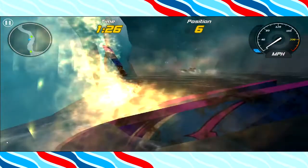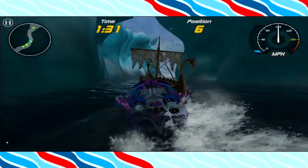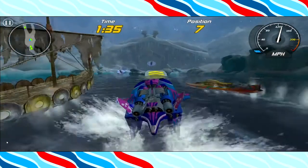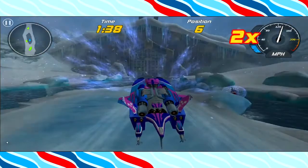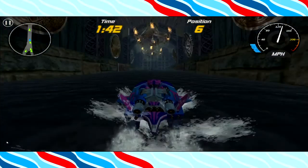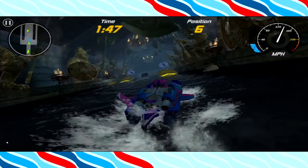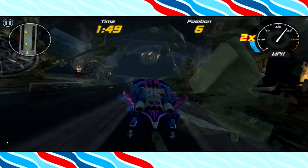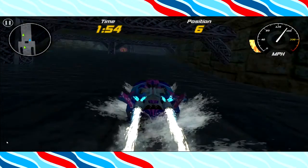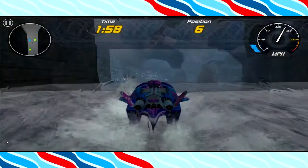Whoa. Boat exploded, so there's the reset button. I'm not too confident in this race. This controller I'm using has buttons in different locations, like the start and select aren't next to the jewel in the middle. They're underneath the first, or the left, controller stick. So it's kind of similar, kind of reversed, I guess, of the original Xbox controller, which people either love or hate.